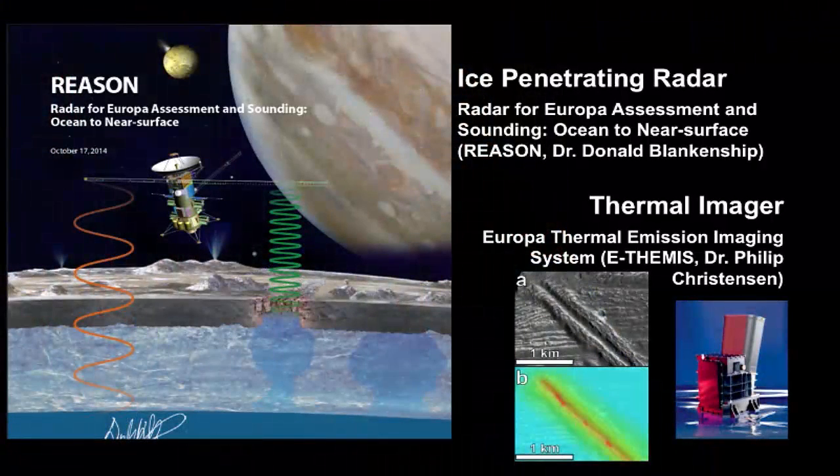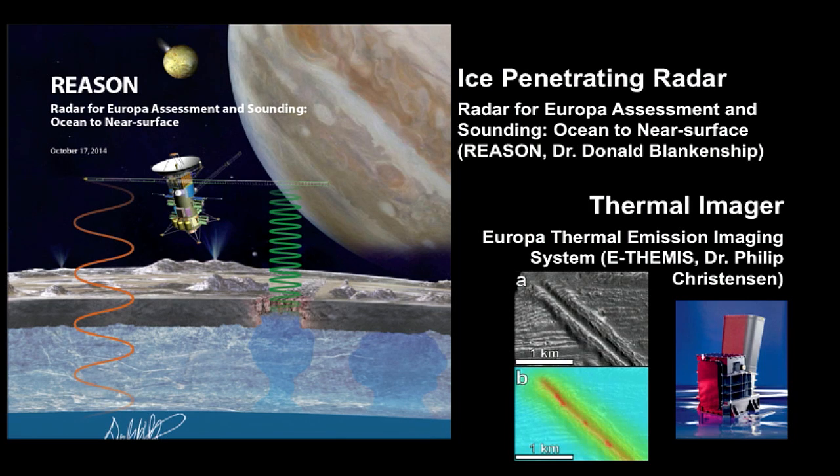This radar will be able to identify those lakes, tell us where they are, how big they are, how much water they contain. And this is important because these lakes are likely very close to the surface, which makes them easier to study. The other instrument you see on this slide is what we call the thermal imager. This is our heat detector. This is important because if there's activity going on the surface of Europa, that activity is associated with heat. That's what's powering the engine that's operating here. So finding the relatively hot spots can help us understand where and how Europa's surface is active.